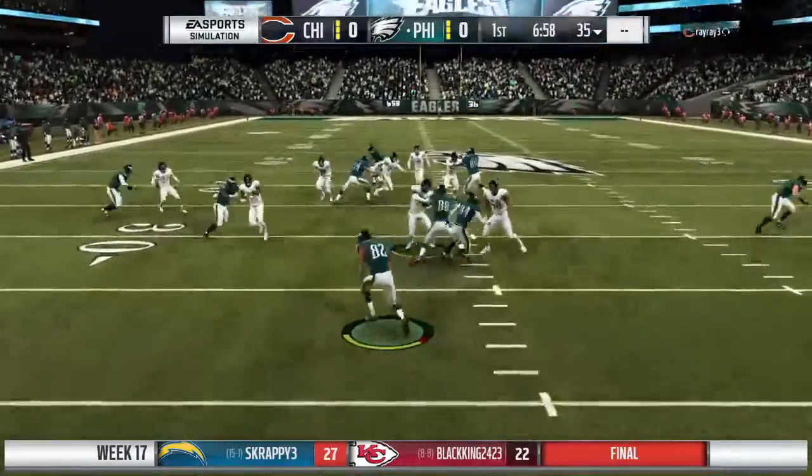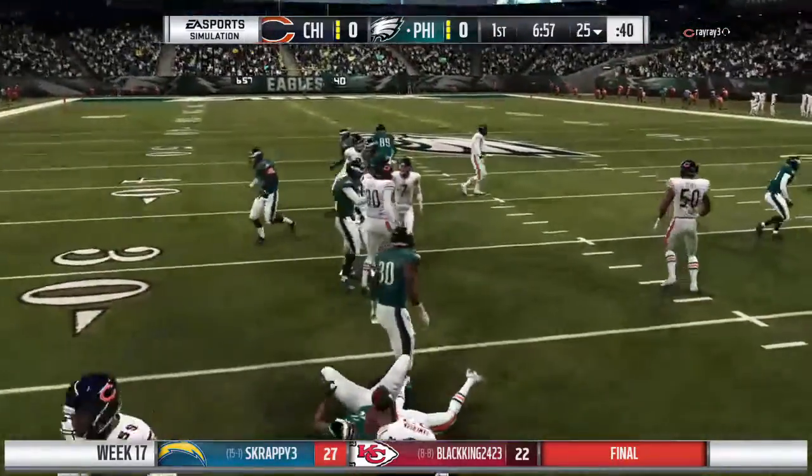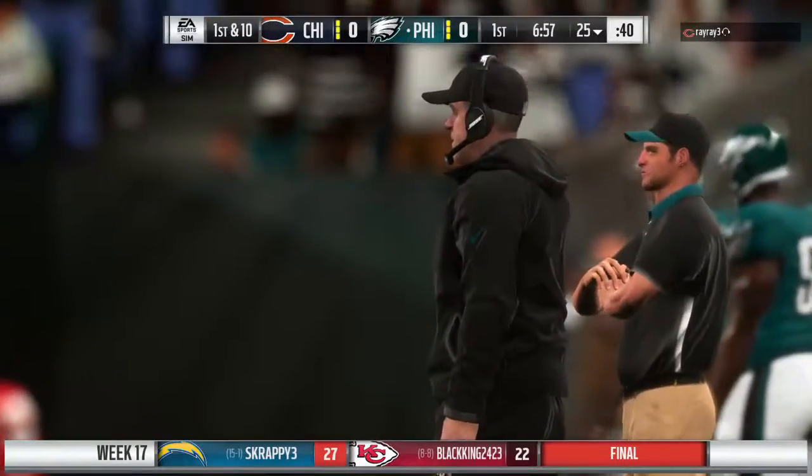This one taken just inside the 10. And not a bad return here. He gets it out to the 25-yard line.